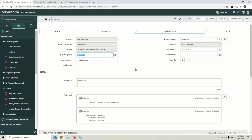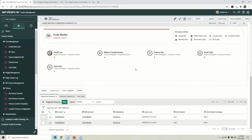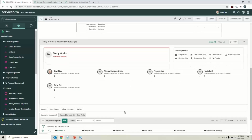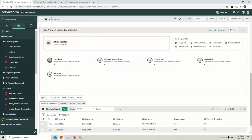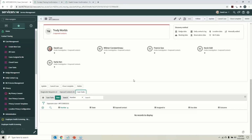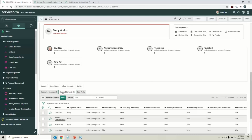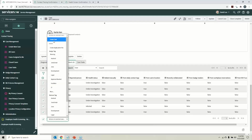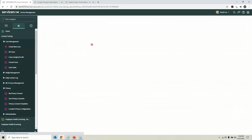So Trudy and her 5 exposed contacts, all because they were location-based contacts that she came in contact with at work her first day back. What we want to do now is create case tasks for each of these users. So again, I'm going to select each of them, and now I'm going to create a case task for each.